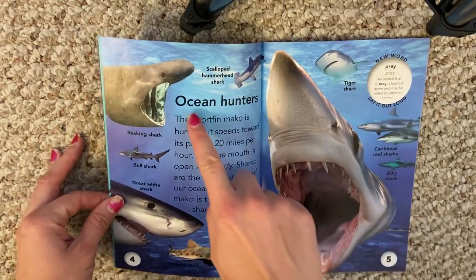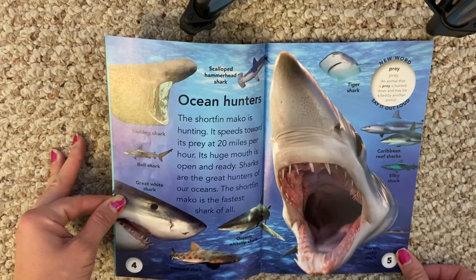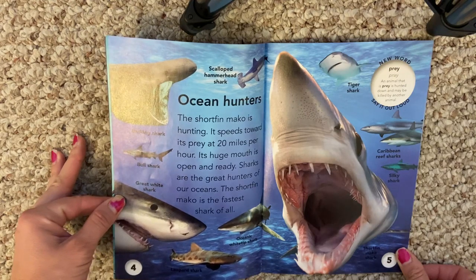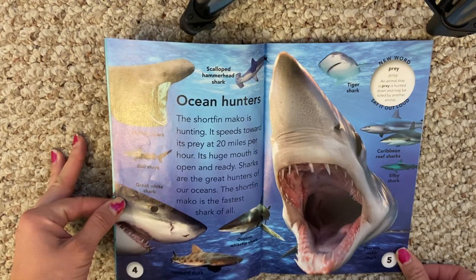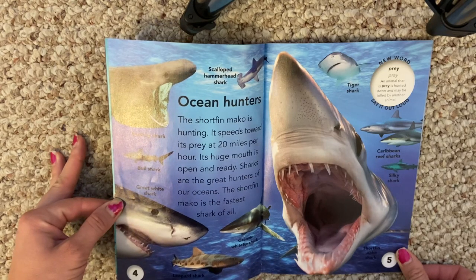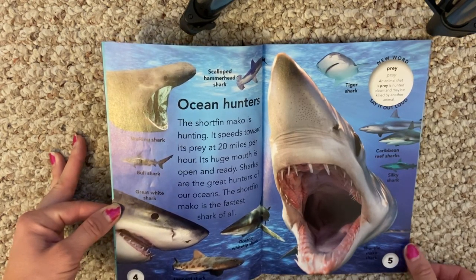Ocean hunters. There's our heading. The short fin mako is hunting. It speeds towards its prey at 20 miles per hour. Its huge mouth is open and ready. Sharks are the great hunters of our oceans. The short fin mako is the fastest shark of all.